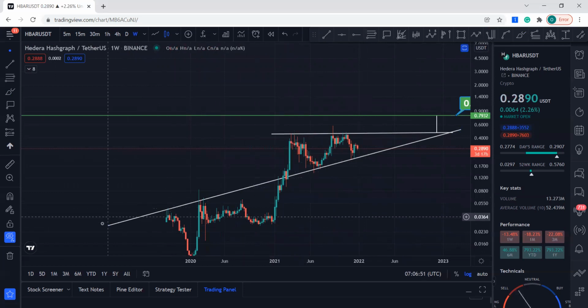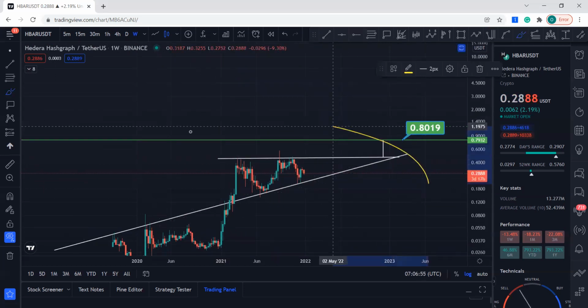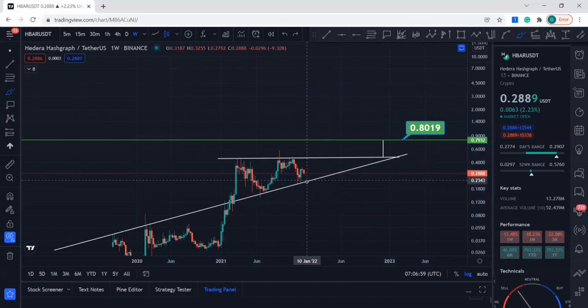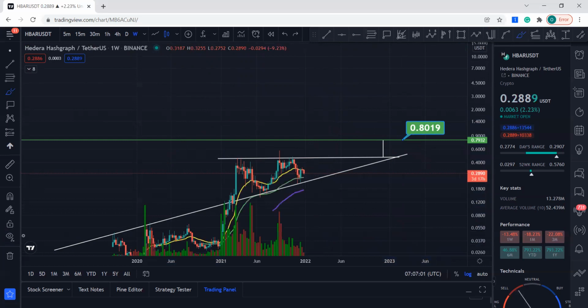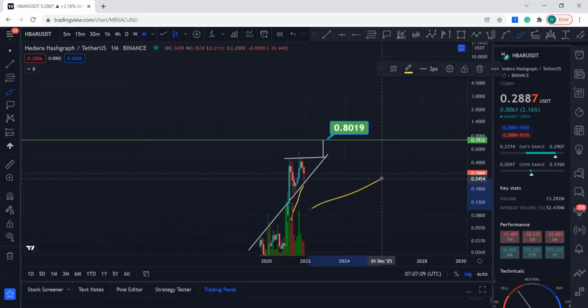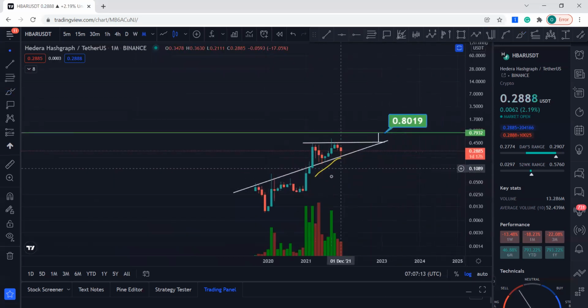Okay. But you can also see within this whole price action, you are creating something like an ascending triangle. Okay. So if it comes to this level, you can see where the 100 moving average is and where the 55 moving average is. Okay. Now let's try to see. Okay, in the monthly time frame, you can clearly see where the 20 moving average is. So it's looking very bullish in the monthly time frame as well. Okay.